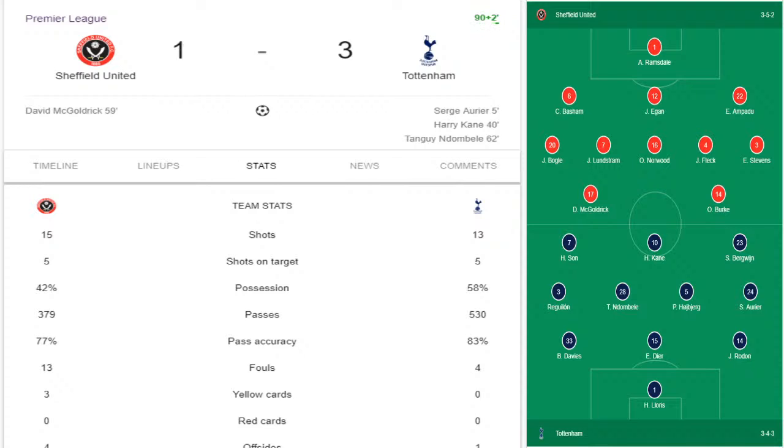Lucas Moura with the touch right on halfway. Closing exchanges of the game. Harry Kane trying to gather on the right-hand side, tried to feed in, and Ndombele didn't quite come off for him. I think even his goal aside, and Ndombele today has been the pick, hasn't he? Yep. He's been very good.